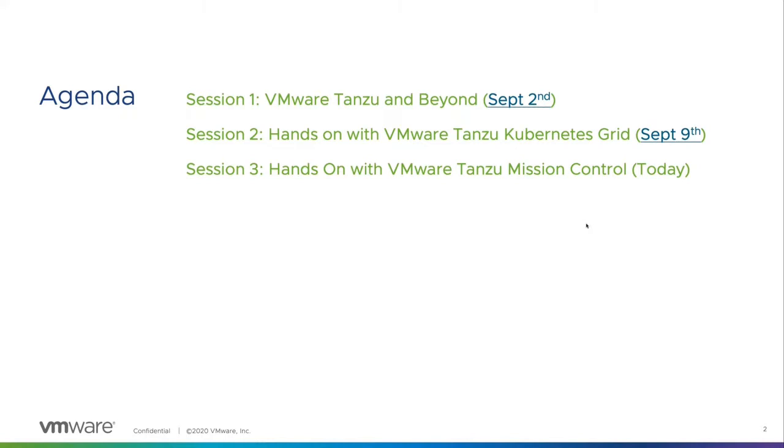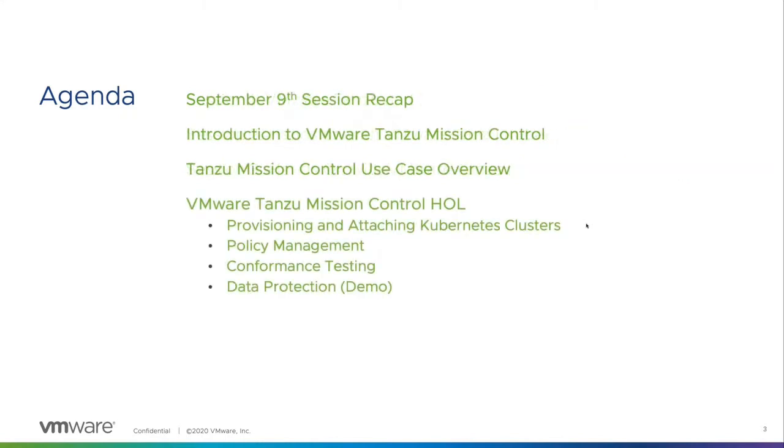Today we're going to focus on Tanzu Mission Control. More specifically, I'm going to do a quick recap of what we covered in the last session. I'm going to introduce VMware Tanzu Mission Control. TMC is the acronym we use for short to refer to the product. Then we're going to look at a use case overview for TMC, to look at the different problems we're helping customers and partners solve with TMC. And then we're going to walk through a couple of scenarios in the live TMC HOL lab.